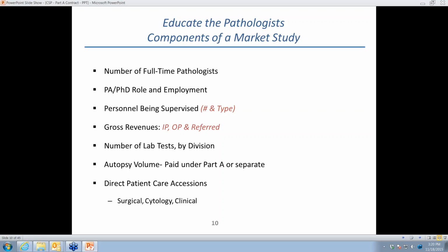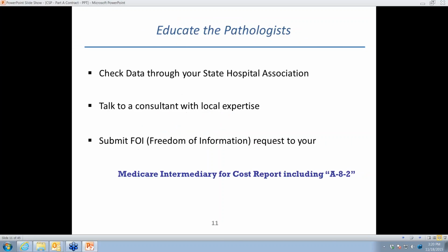And then, of course, finally, direct patient care accessions and tracking those things very carefully. So getting information from the State Hospital Association might be possible. Talking to a consultant with local expertise is also a possibility. And the one thing that I find very, very interesting and very important is to get extremely good benchmarking data.